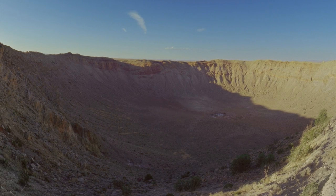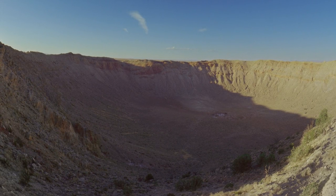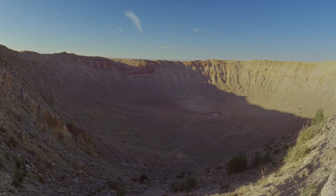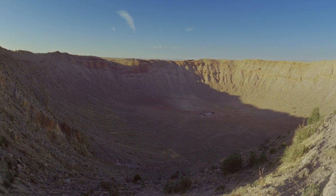The fact that this meteorite came from outer space makes me awestruck. We're just seeing a small slice of the process that really made the Earth what it is.